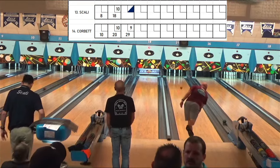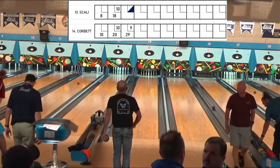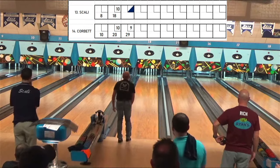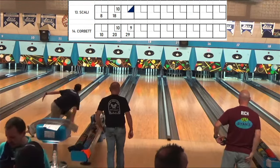Which seems like a low number because it's about 68 to 72 on a single pin shot. But for some reason, he missed the head pin on the first ball. Well, it's that old chestnut, small ball, skinny pin. It looks like a toothpick down there. All right, so Scally 18 through 2. Bernie, 2 tens and a 9, 29 through 3.